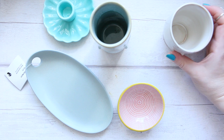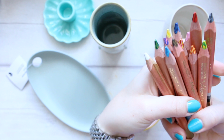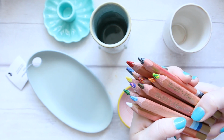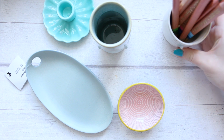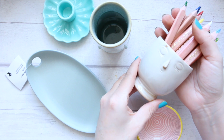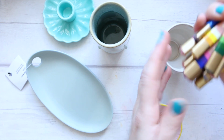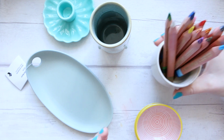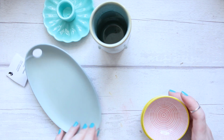And actually I wanted to keep these in here. I don't know if you remember, a while ago I bought these Koh-i-Noor pencils, and they're quite short, so they are actually perfect for this little glass. They sit nicely in there. So now I can have them separately on my desk.